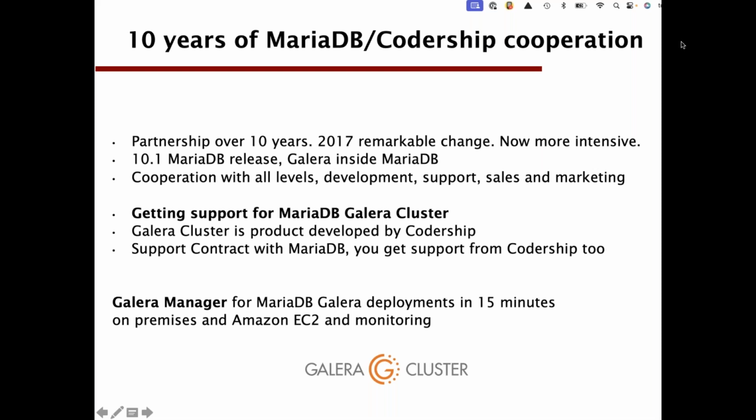The last thing I want to say here is don't forget Galera Manager. It's a deployment tool for MariaDB cluster that lets you deploy MariaDB Galera in 15 minutes on premises or on Amazon EC2, and it provides a lot of good monitoring graphs and options for you to monitor your live Galera cluster. And with that, I'll give the floor to Massimo.